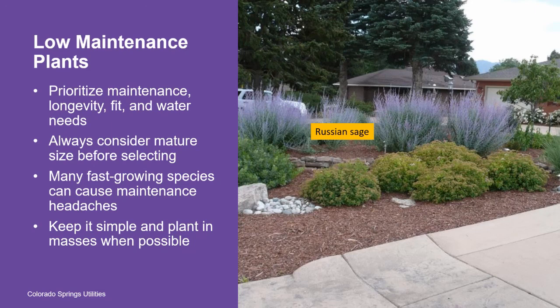You want to keep your plant palette pretty simple, and plant in masses. That definitely reduces the maintenance over time. If you have many varieties of plants throughout your landscape, each of those may need something slightly different in terms of maintenance. It may become more and more problematic. So keeping it very simple, like this landscape is, will really help you out.